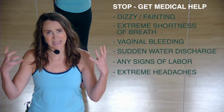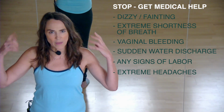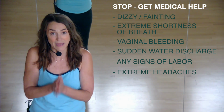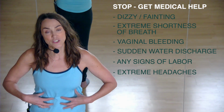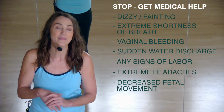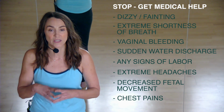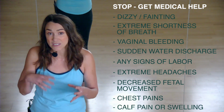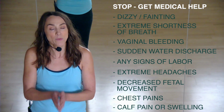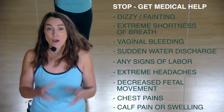If you get extreme headaches, now headaches can be very general, and it might be that you just need to drink more water, but if you get a headache that's really unexplained and it continues, you need to go and get some medical help. If you notice decreased fetal movement, then you need to stop exercising and get some help. If you get any chest pains, then you need to stop and get expert medical attention. If you get any calf pain or swelling, then you need to stop and again get expert medical help. So I hope that's really clear. And if you listen to all of those things, then you can carry on through this exercise program.